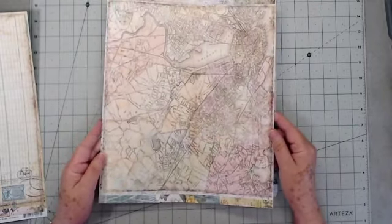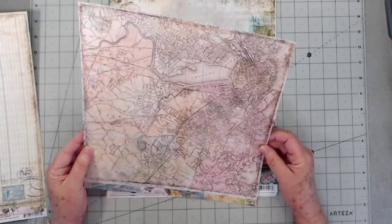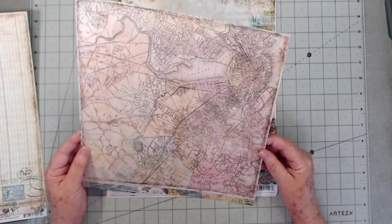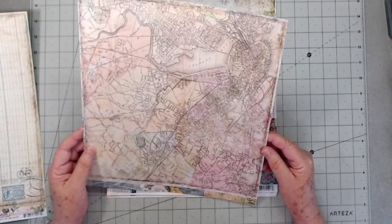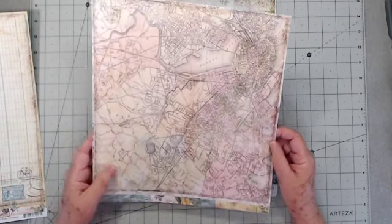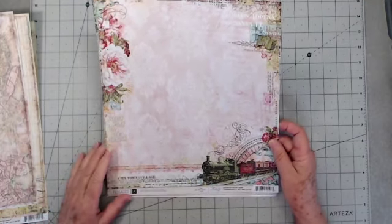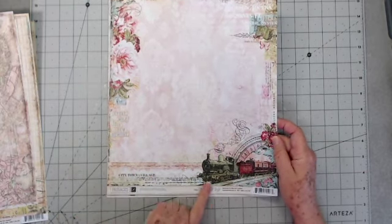Okay, and then there's the big map on that side. Let's see. Trying to see if I recognize any of these places. Charles River. Not really. I'm sure if I looked close I could find something, but this one is called Intercontinental. That's so pretty. Love the old train on there.